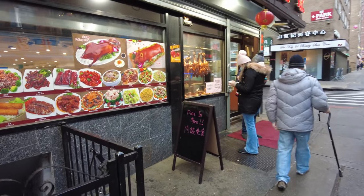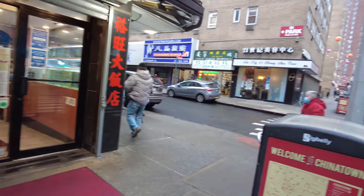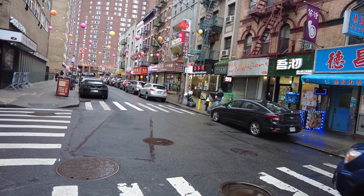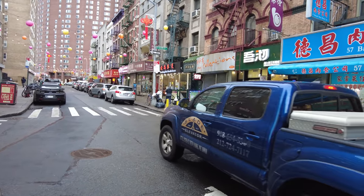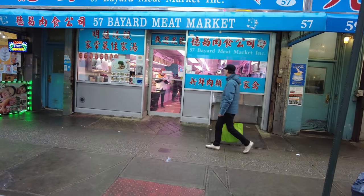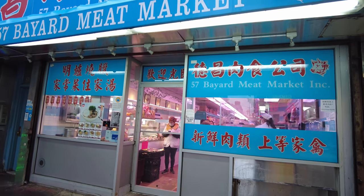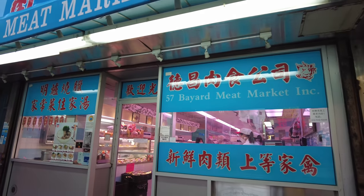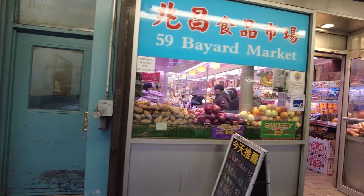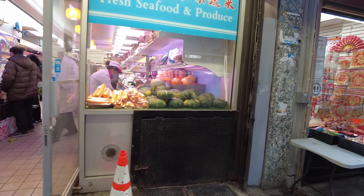Yer Wong Restaurant, which is known for their roast meats. Down this way, there's also VV Bubble Tea as well as a Hong Kong cafe. The Bayard Meat Market is good too. They've also got hot lunches here, so don't let the name fool you. You can get cooked hot prepared meals at the Bayard Market as well. This over here is the produce section and the fish section.